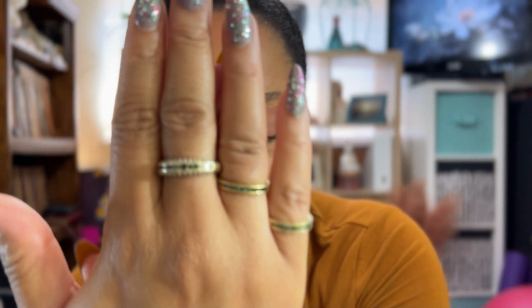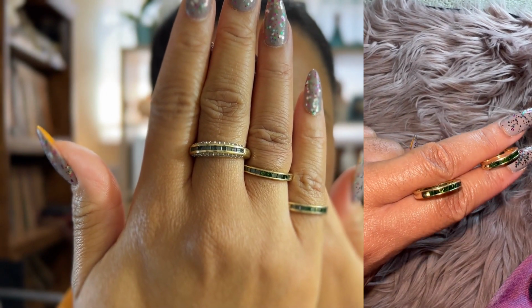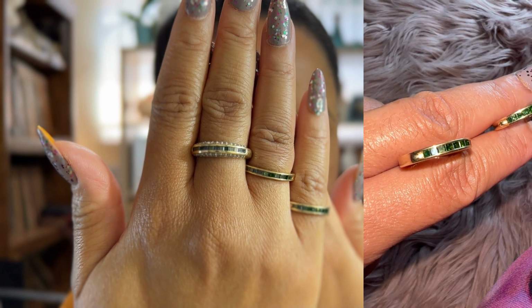Let's see, what else do we have? Okay, so we have these. Here, let me put them on. These are going to be 10 karat gold rings, and they do have gemstones in them, precious gemstones. So if we look at that, trying to cover it up so that the camera can focus. So I have 3 of these rings.